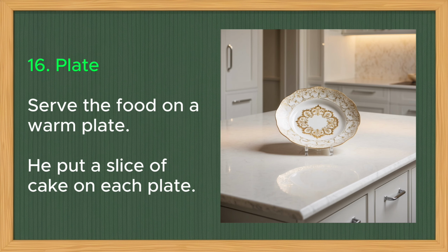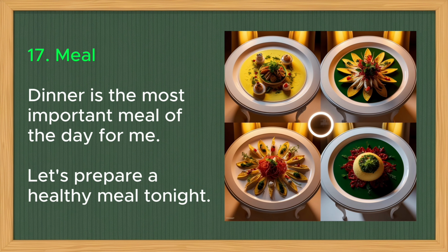16. Plate. Serve the food on a warm plate. He put a slice of cake on each plate. 17. Meal. Dinner is the most important meal of the day for me. Let's prepare a healthy meal tonight.